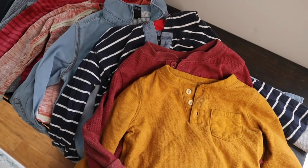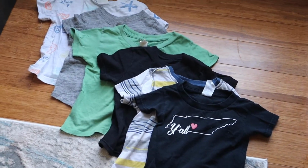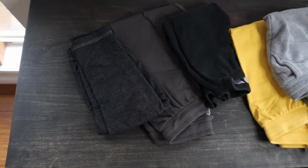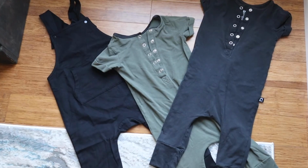The next item is 6 long sleeve shirts. Then we have 6 short sleeve shirts. We have 5 pair of shorts. 3 of them are play shorts, 2 of them are more of like a denim-y, maybe going out type short. Then we have 6 pairs of pants. 4 of them are more of a play jogger style pant, and then the other 2 are more of a jean. He also has 3 romper / jumpsuit items that can be paired with either a long sleeve or a short sleeve t-shirt or a jacket over them, so they're good for both seasons.